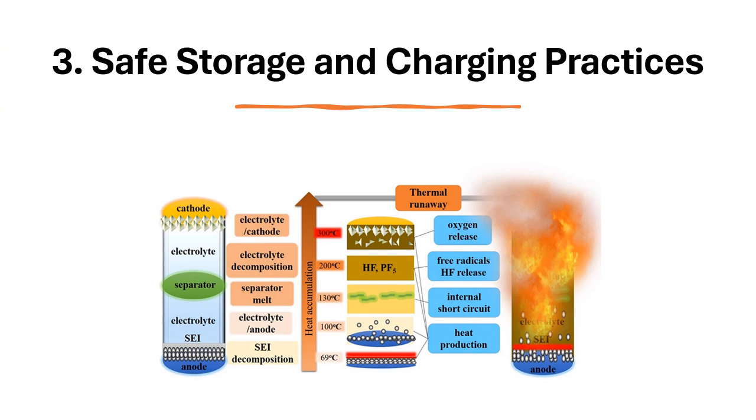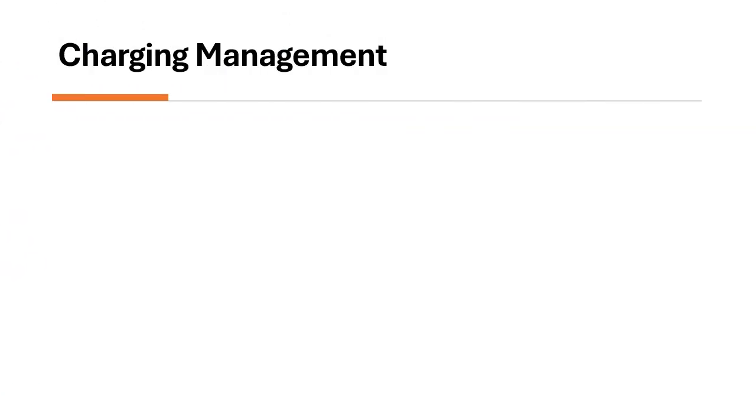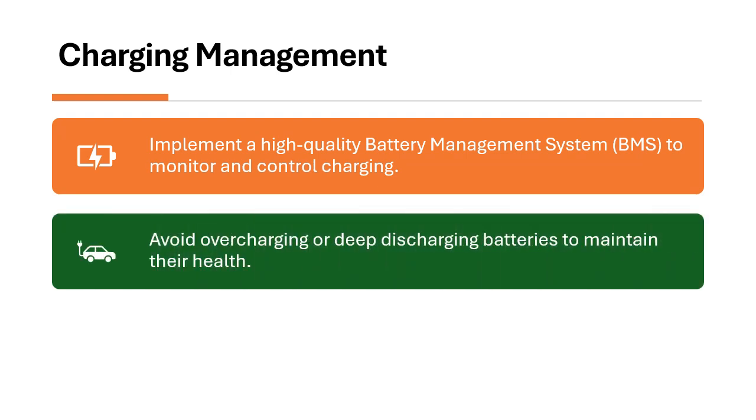3. Safe storage and charging practices. Temperature control. Store batteries in cool, dry places to avoid extreme temperatures that can trigger thermal runaway. Charging management. Implement a high-quality battery management system, BMS, to monitor and control charging. Avoid overcharging or deep discharging batteries to maintain their health.